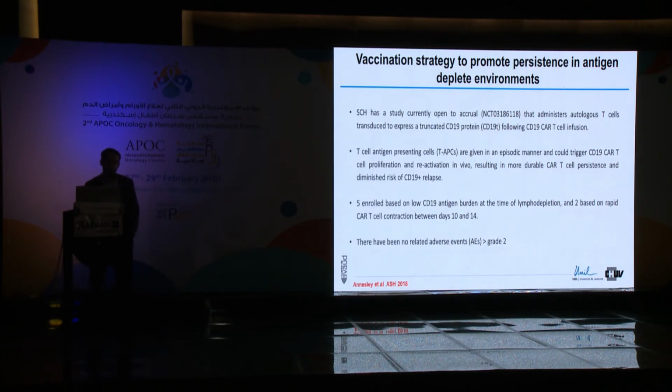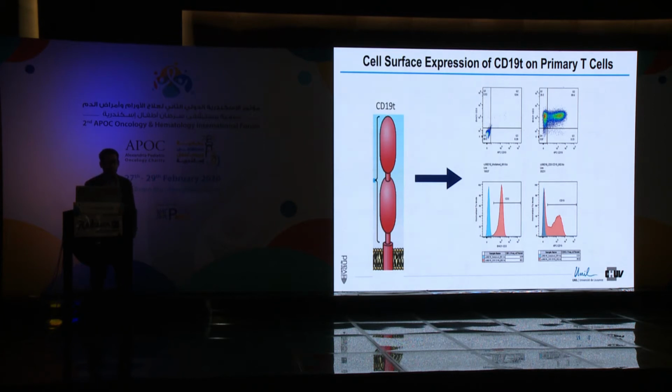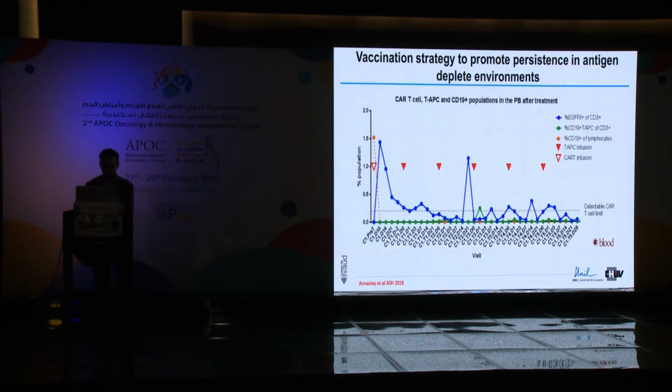So in this direction, the Seattle group decided to try a trial with a vaccination, to expose the CAR T cell to the antigen and have a better persistence. What they did was, with the rest of the T cells that were apheresed for the CAR T cell production, they transduced these cells with a truncated CD19 antigen, so they have a T cell that expresses CD19. They presented this last year at ASH. They infuse the patient with the CAR, and then you have an expansion, the blue line, of the CAR T cell.